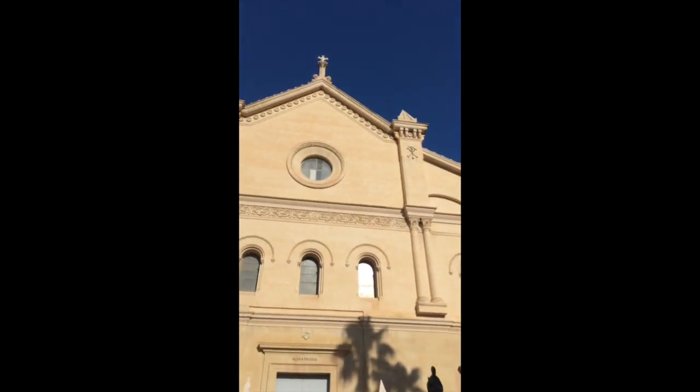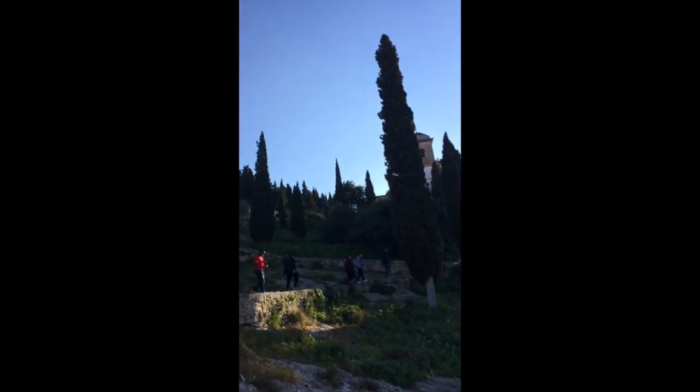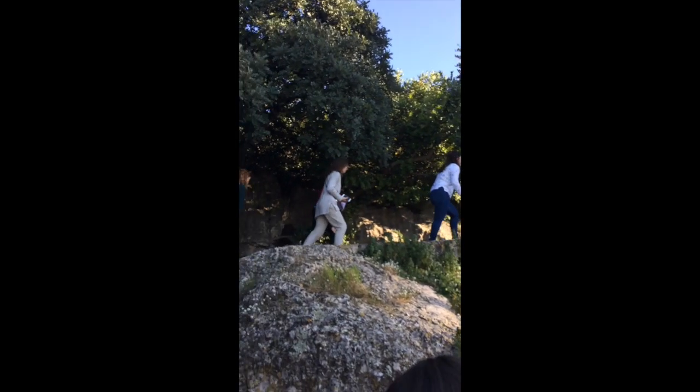And then we headed to Xativa, which used to be a pretty important city in Valencia. There's a lot of history here, and they have another castle. You know me and castles. So another day, another castle.